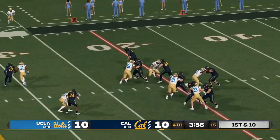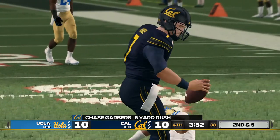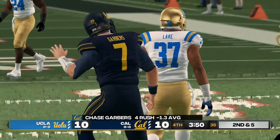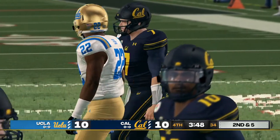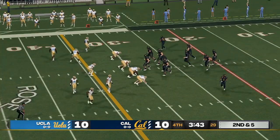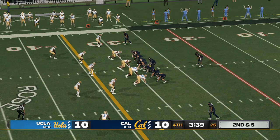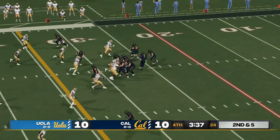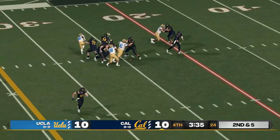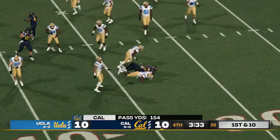Off play action. Now he's on the move. Brought down in the open field. From their own 29-yard line. Second down. Ready! And he is drilled at the 36-yard line.